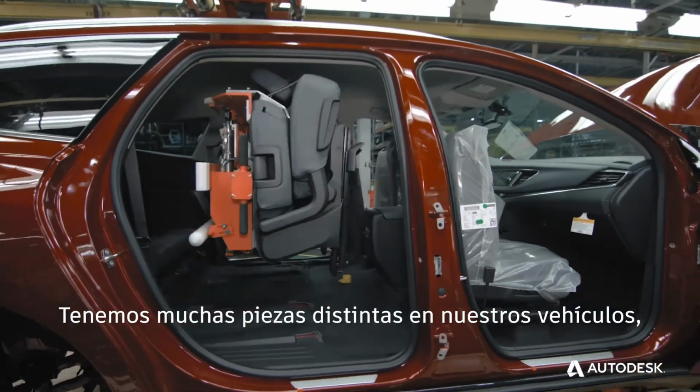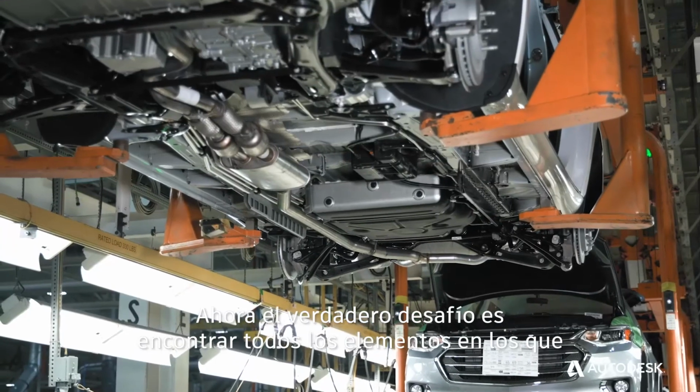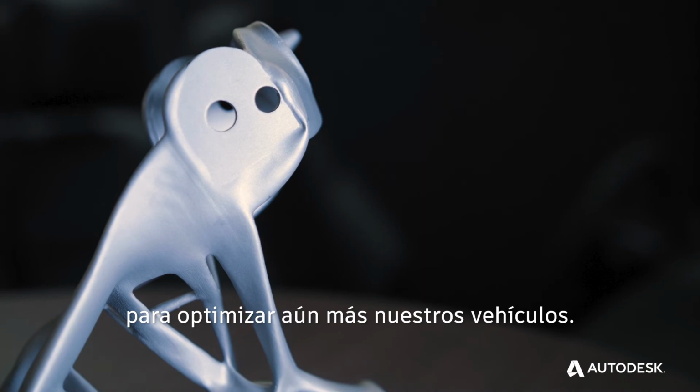We have many different parts and pieces on our vehicles, over 30,000 on average. So now the real challenge is to find all those different applications where we can apply the same principles of generative design to really optimize our vehicles further.